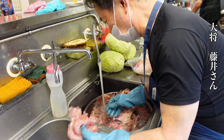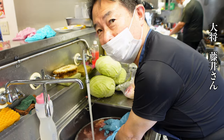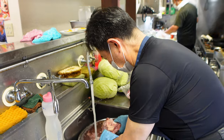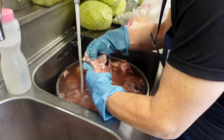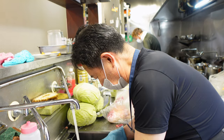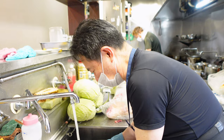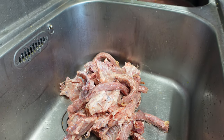The owner, Fujii-san, this is chicken carcass for making the soup. Chicken carcass and pig feet. The soup is cleanly prepared using chicken carcass and pig feet. Because we use pig feet, it'll be up to 5 or 6 hours, I think. Using chicken doesn't take a long time, though.